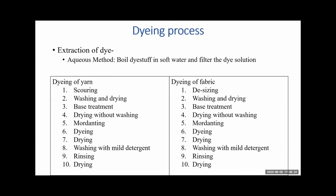So, dyeing. In this, mordanting and dyeing can be done in the same process. Normally, it can be done separately also, but if you want to reduce water consumption, time, and cost, you can add the mordant in the dye bath itself. So, whatever ingredient you want to dye the material with, take that ingredient, pound and crush to minimum particle size, and soak it overnight.